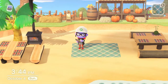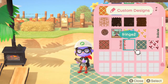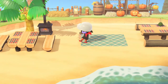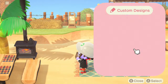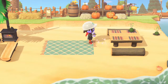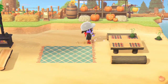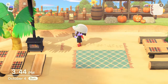I like that you can see the footprints. And I did make these here, the fringe. Oh, I think that looks kind of cute. I think I'll make it one more. It kind of looks like a beach towel right now.